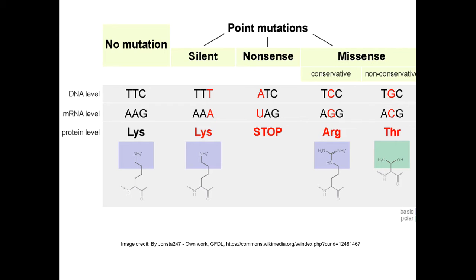However, there's a couple that can be a bit more worrisome. A nonsense mutation, as in it does not make sense, or to be more clear about it, it does not make an amino acid, is a mutation that changes the codon from an amino acid codon to one of the three stop codons. One of the three codons that tells the ribosome, you are done making a protein now, you should cut this thing free and let it float off and do its job. What that means is that when this first T is changed to an A, which means the first A in the mRNA is changed to a U, that gives us a stop codon.